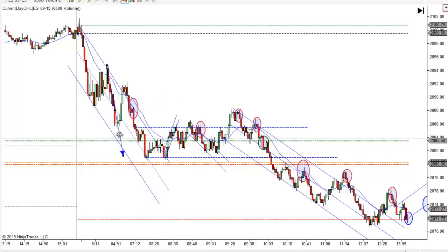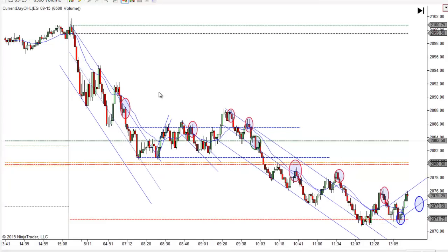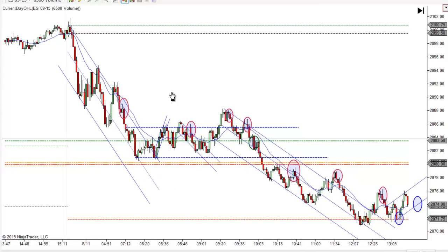Again, I would have liked it better if it would have broke higher here and then turned down, but you got to take what it gives you. And that is right off that trend line. And you did have a break, so you're looking for a new low, and you're looking for a possible measured move like I just showed you.